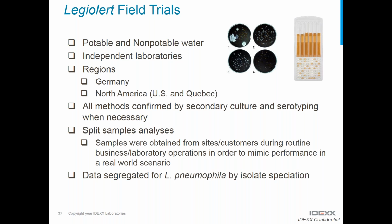Now, I should mention that with Legiolert, you don't have to do any confirmations. You don't have to pull the sample out of the tray or do anything like that. Once you see the brown color, you're done. But in order to illustrate how specific the test was, we did do that for these trials. And this was a split sample, so the sample came into these labs.